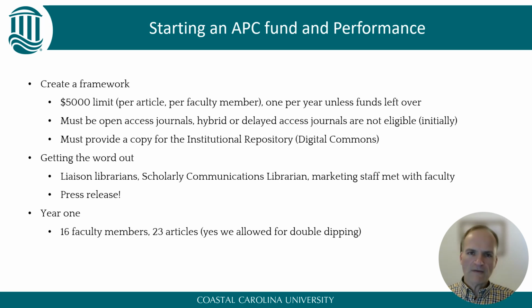Once we got about halfway through the year, we saw we were going to have plenty of money left over, so we opened it up for double dippers. And we had some science articles, marine science specifically, that published a couple of articles. So that was good. And we ended up only spending $48,500 of that $100,000, which is pretty good.